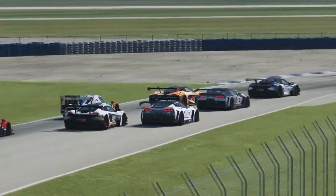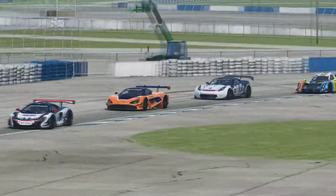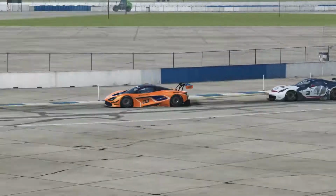Not for all the cars in the DLC, obviously. We're going to be making one for the McLaren and showcasing the other cars, and also one for the Aston Martin, which is going to be coming in 2019.